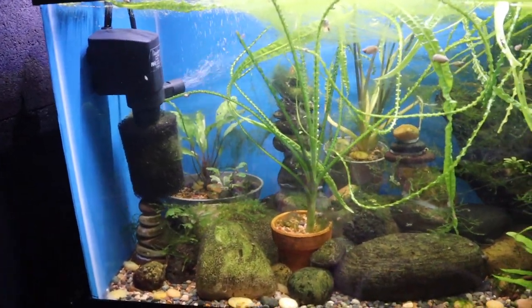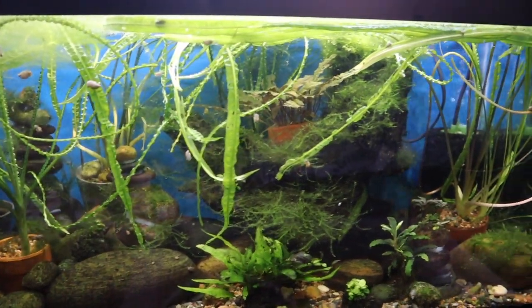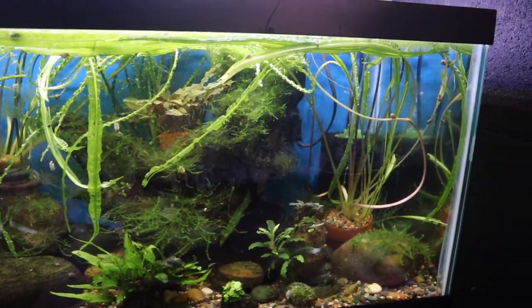Is that your filtration or just moves water? No, there's a sponge, double sponge in the back. That one has a single sponge. The one up above has a double sponge.